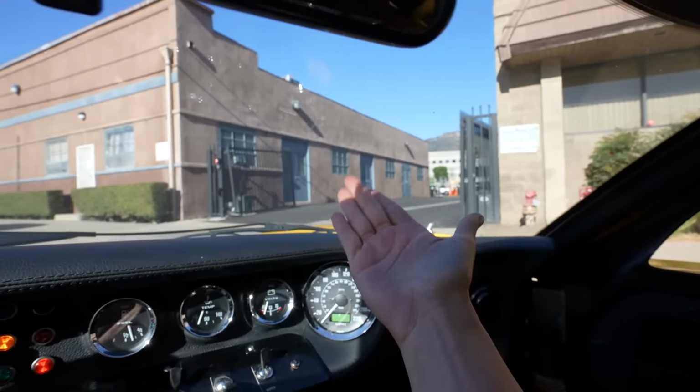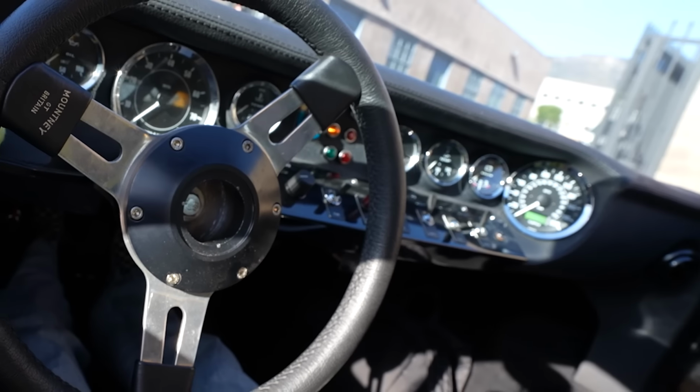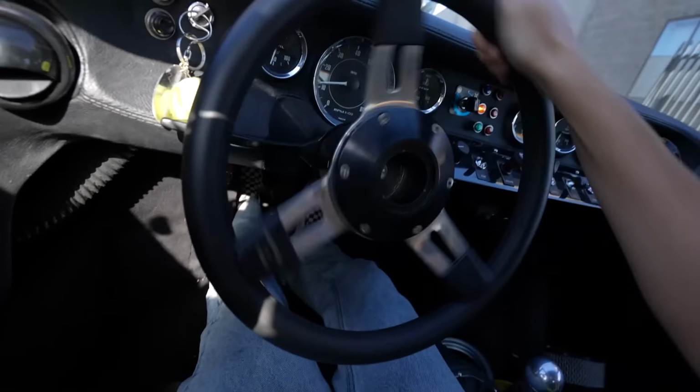I'm so close. Come on. I can push it from here. You know, it'd be really nice, you guys, if I had a fuel pressure gauge. Note to self, install one.